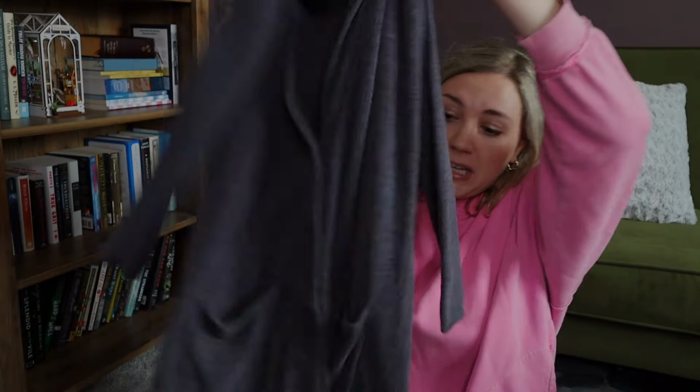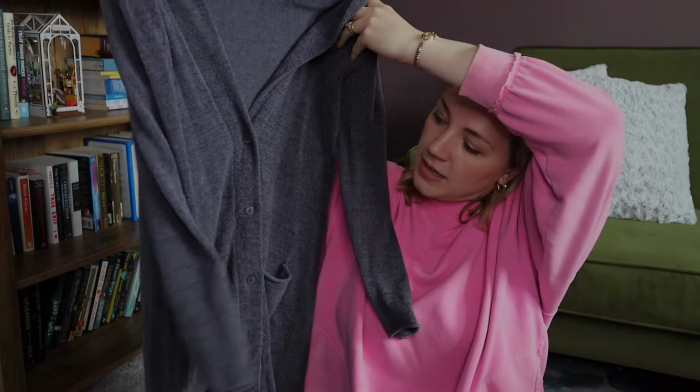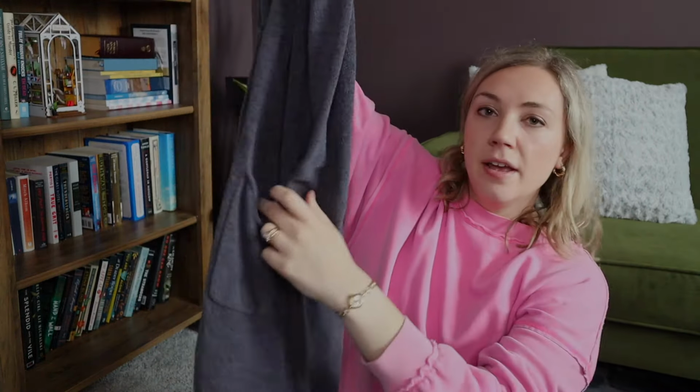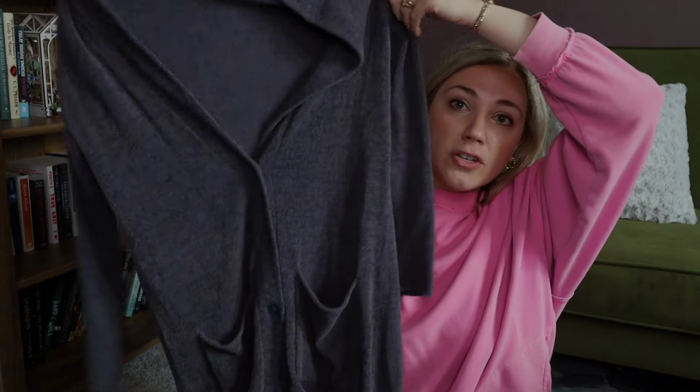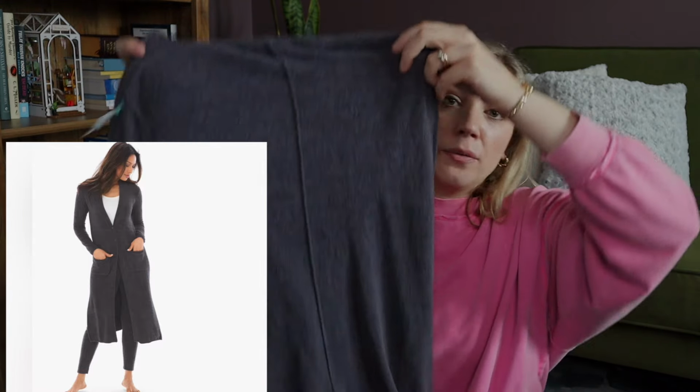So this is really long. It's like probably midi length, and it does have 3 buttons down the front, and then it kind of flares out. It's got 2 pockets. So I've never sold this style before, but this is probably one of, if not the most substantial piece I've ever found from Barefoot Dreams. So very excited to look into this, but very much hoping to get over 50 for this.